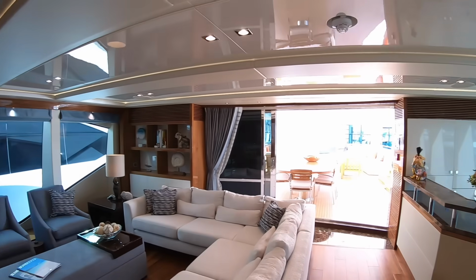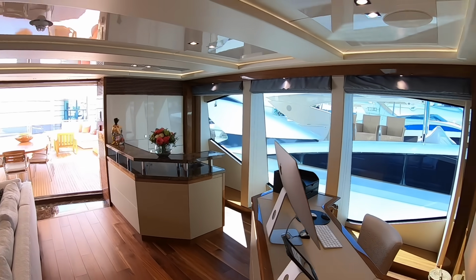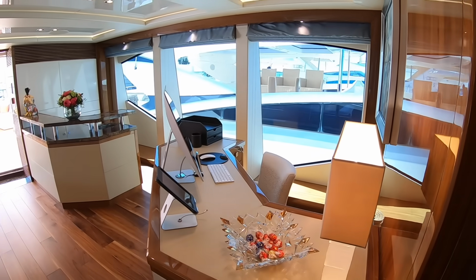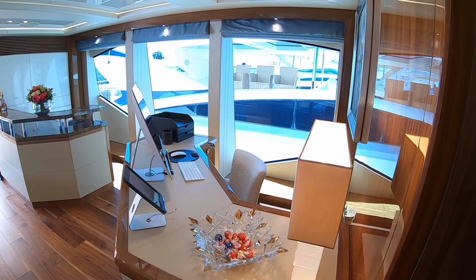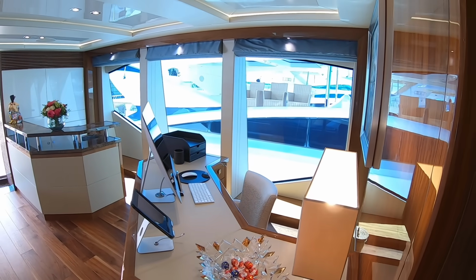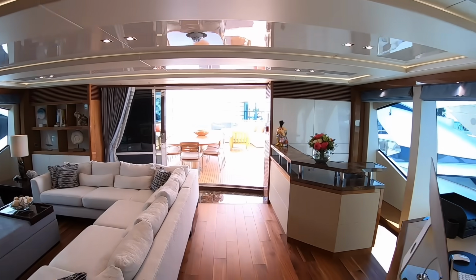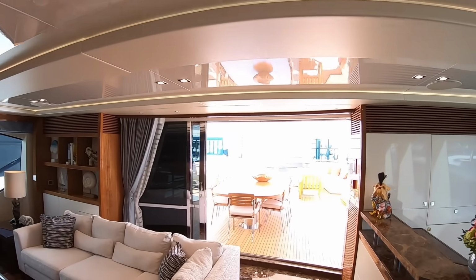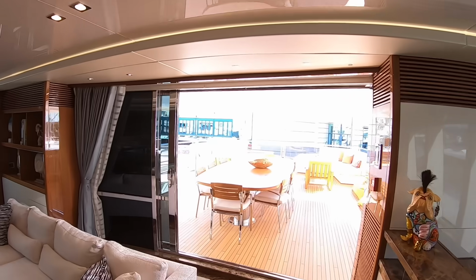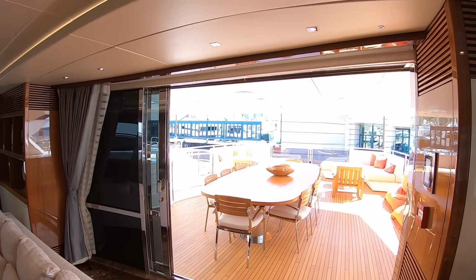And then on the other side, you've got a bar in the corner just there, but also this is quite neat, they've put a desk area in here, so for people that want to do a bit of work while they're out at sea, if they're staying on a boat for a long period of time, this gives them a proper area where they can work and get on with the business of business. But this leads straight out to the aft deck dining area. There's these huge doors here that open really wide, and that really connects these two areas.